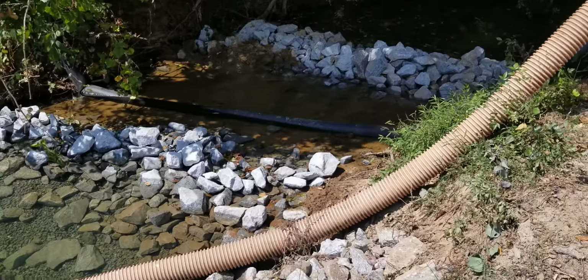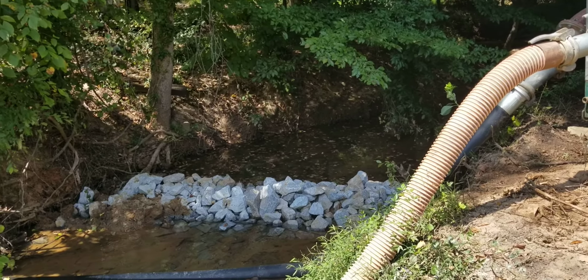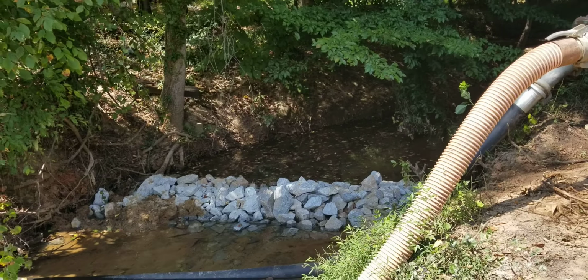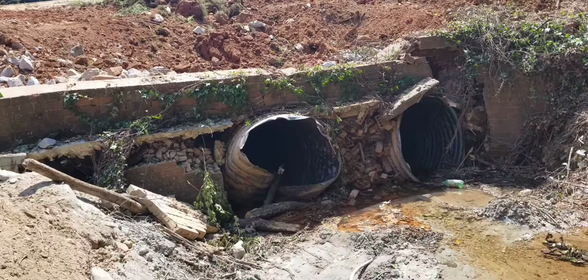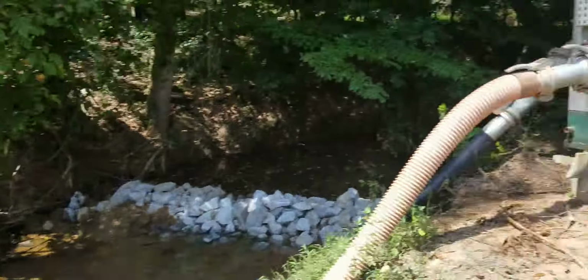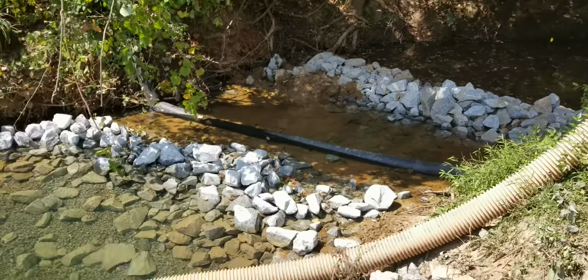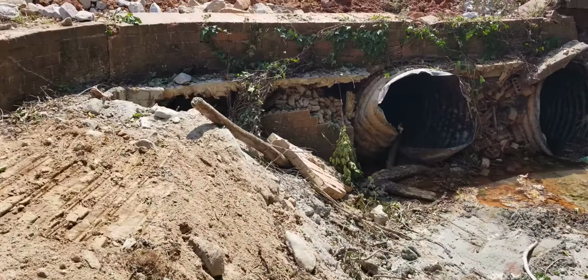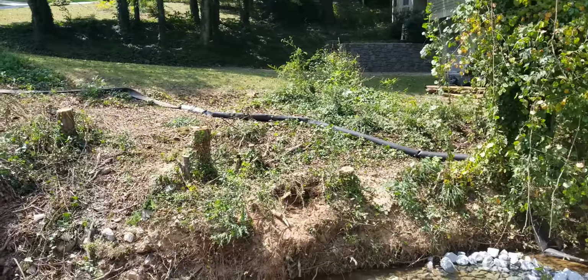Well, they've started getting things done down here. Got a little mini dam to help filter some of the leaves and brush out before it comes in here to the overflow. Goes underneath. Got a big pump in here. Cut down some trees over there.